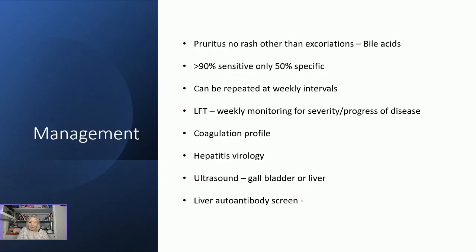Coagulation profiles, and also doing hepatitis screening if they haven't had it already, but it's worth doing it again. Sometimes an ultrasound of the gallbladder or liver, and liver autoantibody screening as well, is sometimes undertaken.